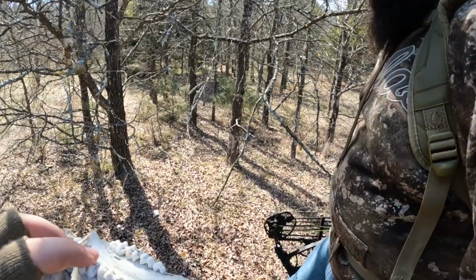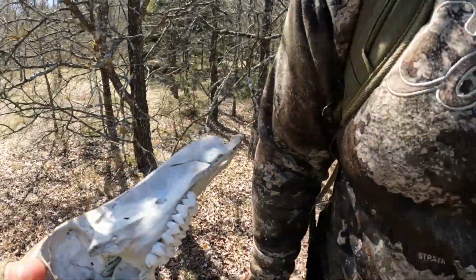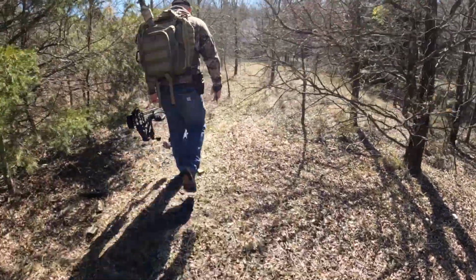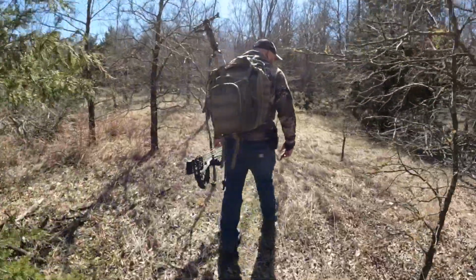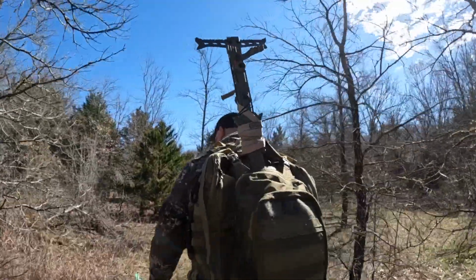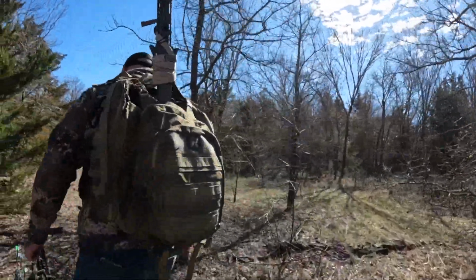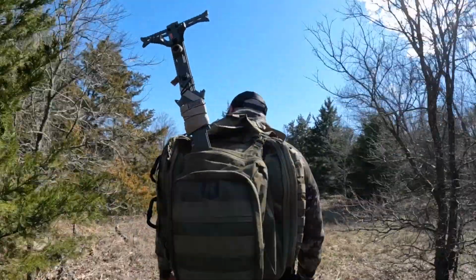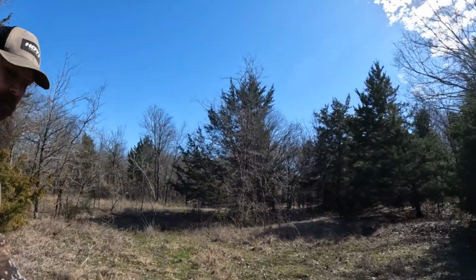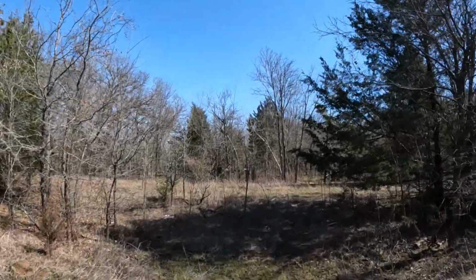Look at that. Right, here's some bad teeth. Look at that femur. There's some bad teeth. You can keep it if you want it. It is dope. Hoping it was antlers. Huh? I was hoping it was antlers. Oh yeah. I'd like to find me some sheds right now.